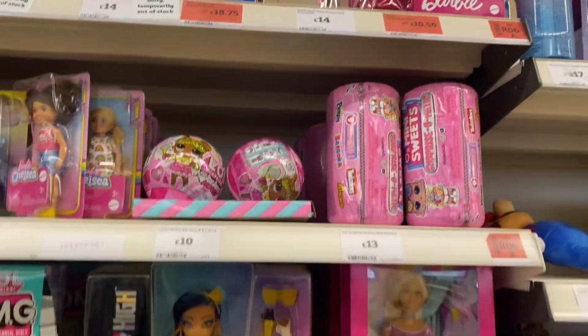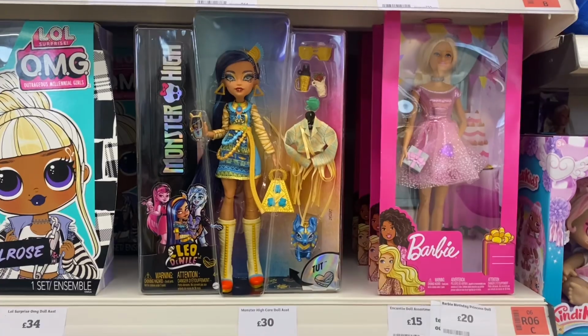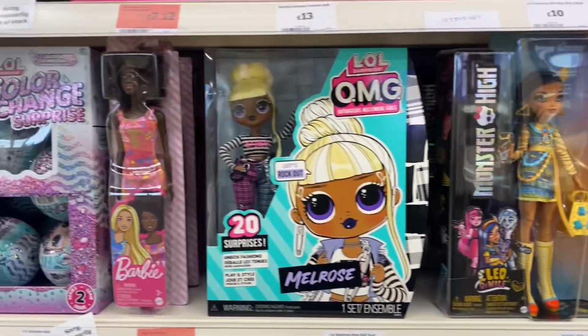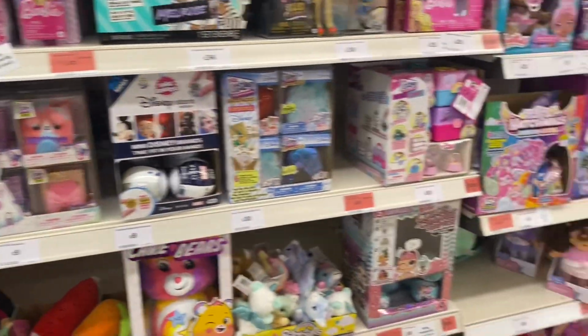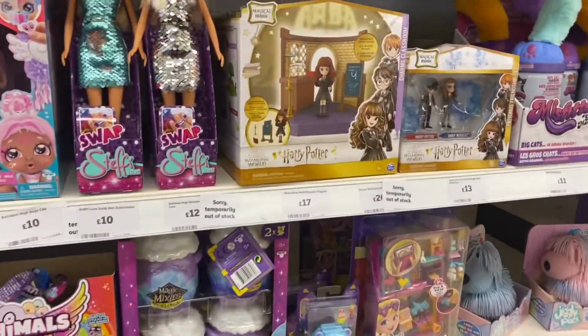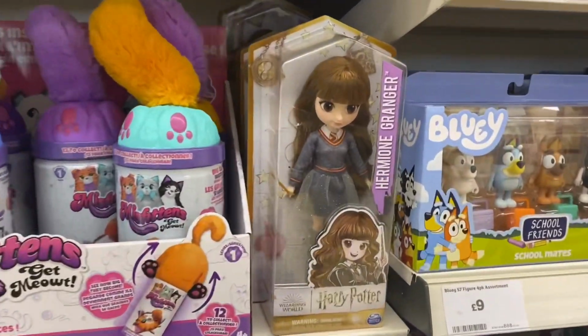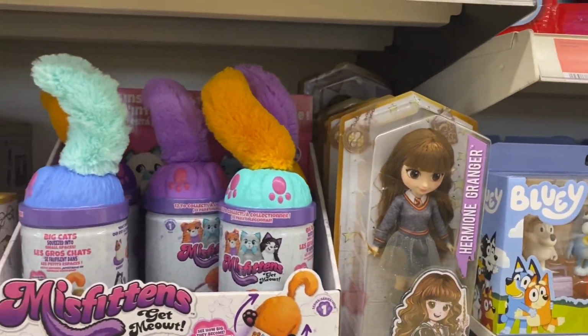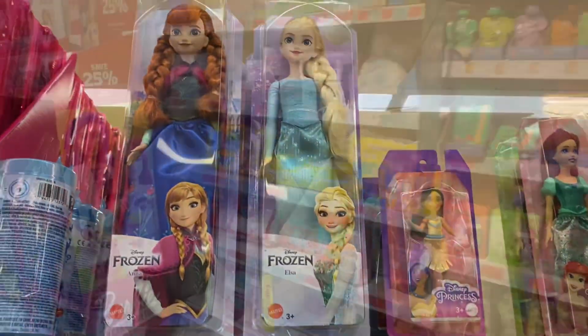I had to stop off at this supermarket. This is a local supermarket now. This is not Smith's toy shop anymore. I had to go and pick up an order, which I'll show you later in this video. But I just thought I'd quickly film the doll aisles in here. Not a lot, really sparse, but I do love that Hermione doll. I love that. Again, look, little mini dolls next to the Disney.